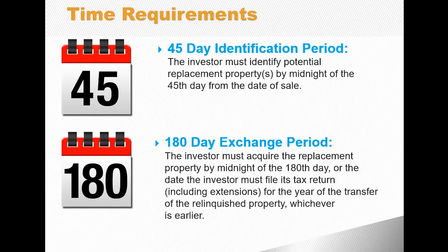And you'll notice the 180 days, we call that the exchange period. The 45-day period is called the identification period. It's 180 days or the day you must file your tax return, whichever is earlier. So anybody that closes around the middle of October but files their tax return on April 15th, what you need to do is file an extension, close your exchange in 180 days, then go file your tax return. So just a small issue, but most people do this, and that 45 days is set in stone.